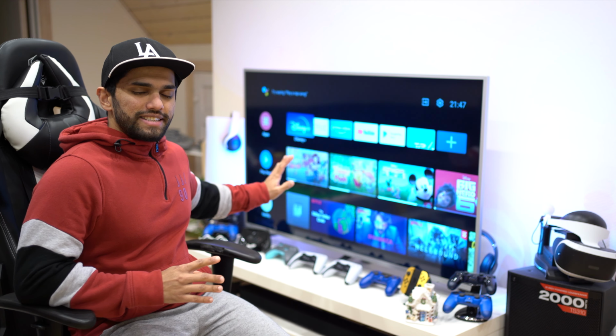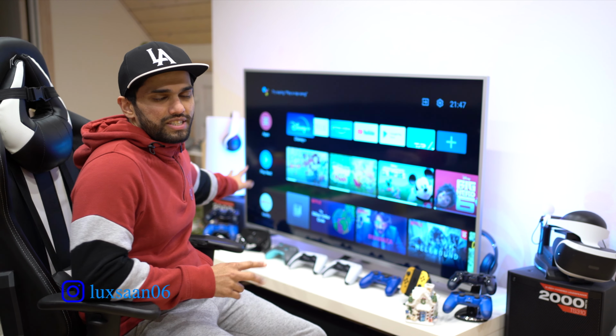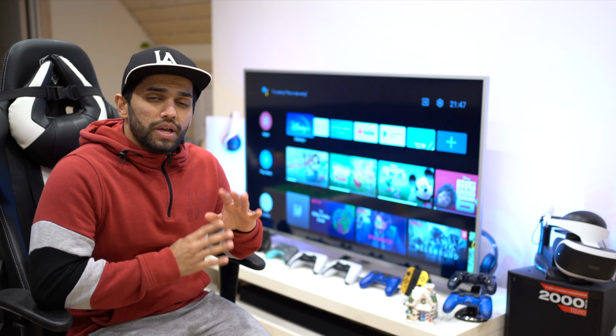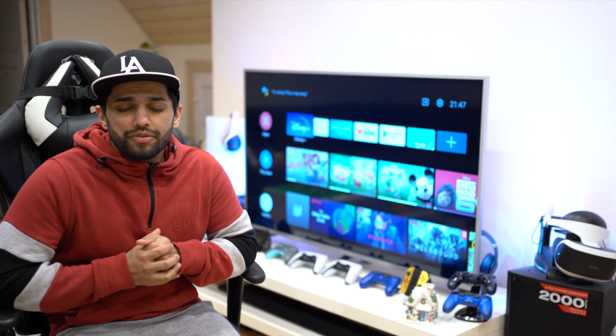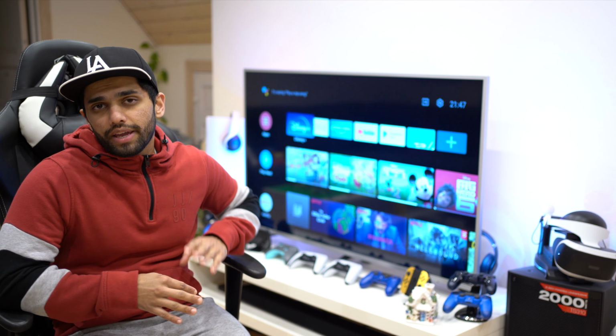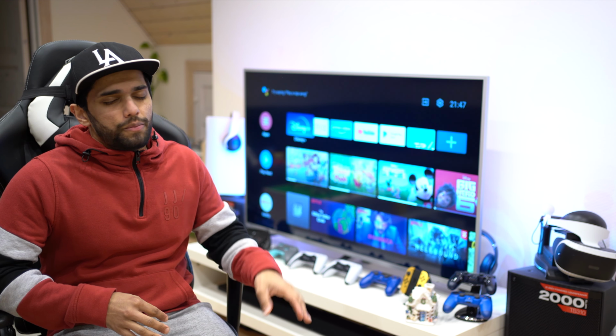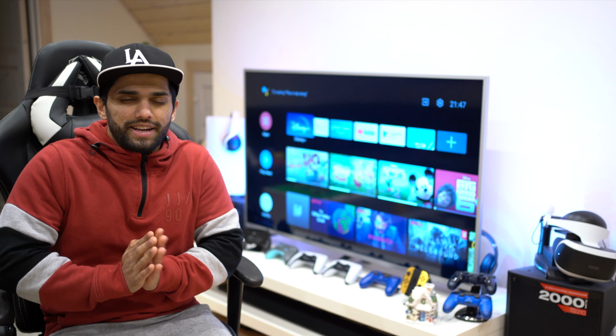But yeah, let's check onto the TV now. So this is the Game Lounge TV. As you can see, this is another Philips ambient lighting TV. It's got Android OS on it, which is amazing, so I get all the apps and all the Chromecast features, which is really nice. And with that ambient lighting, it is such a nice little feature.